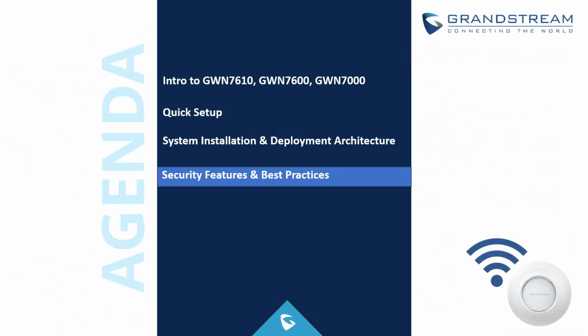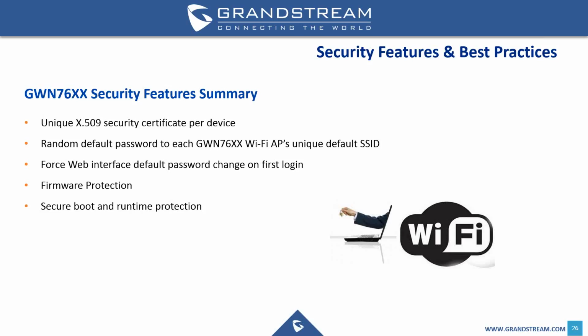All right, getting to wrap up here, just going to go through security, which if you've been with us for any of the previous webinars, you've probably heard me talk about this, so we should be able to wrap this up pretty quickly here. In terms of our access point security features, just to summarize it real fast, as you see there, a unique security certificate per device.